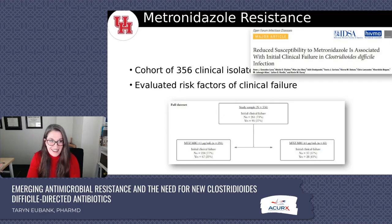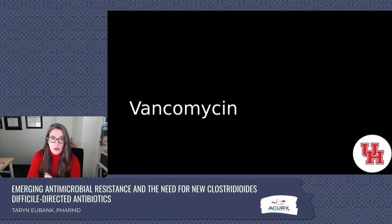so some fancy statistics, for predictive modeling, and found that with C. diff infection, an MIC of 1 or higher was about 2.5 times more likely to have clinical failure, which was defined as continued disease presentation and diarrhea. And this is actually 1 dilution lower than the EUCAST breakpoint, so the European guidelines that have set what is resistant. So that's 2. And so this was even a little bit lower that was associated with those patient outcomes. But like I said, metronidazole has fallen out of favor, so we'll get into some of the preferred agents.